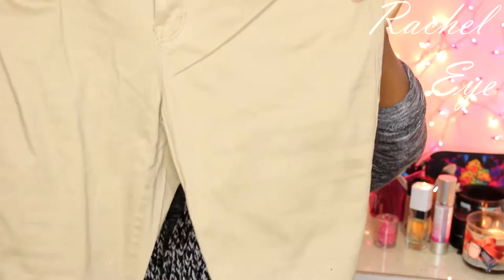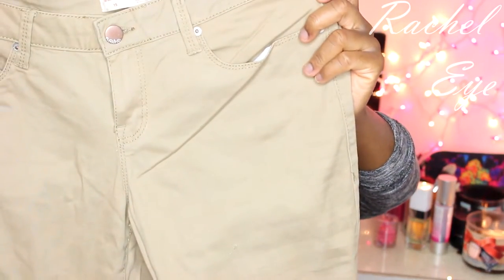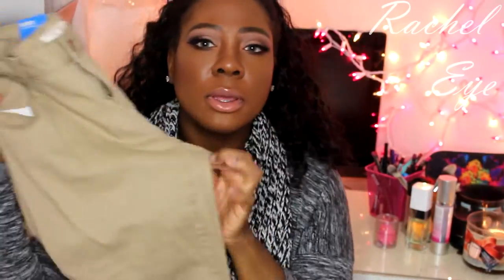I always wear black pants. This is No Boundaries. It was a good price. This was $7.78 from Walmart. And I didn't know Walmart sells clothes like this. And I don't have washout jean patterns like this. I wanted jeans like this, and they have a jegging kind of style at Walmart.